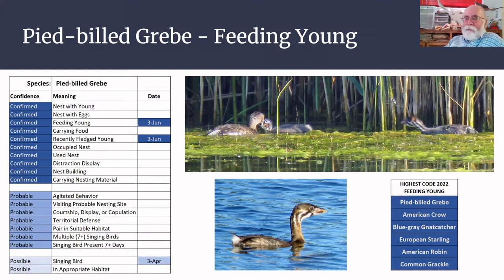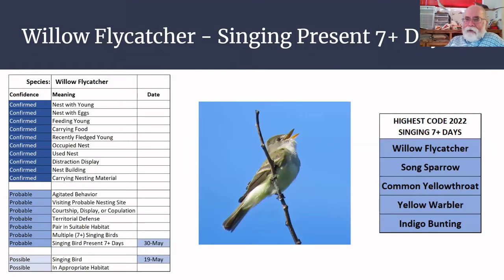Now, that's the cool stuff when you can find evidence that confirms a bird is nesting. The less cool stuff is on the next slide. What if you only hear the bird singing in the same place time after time after time? Well, that's what happened with some of the birds that nested in the sanctuary around the edges of the lagoon in the meadow habitat in there. And I was not going to go stomping through that meadow habitat and killing the plants just to find the birds.